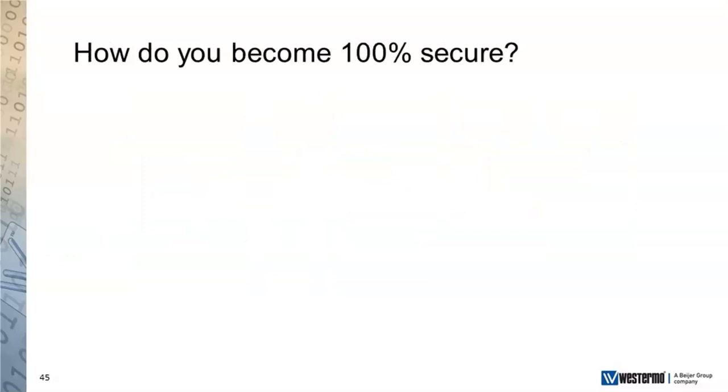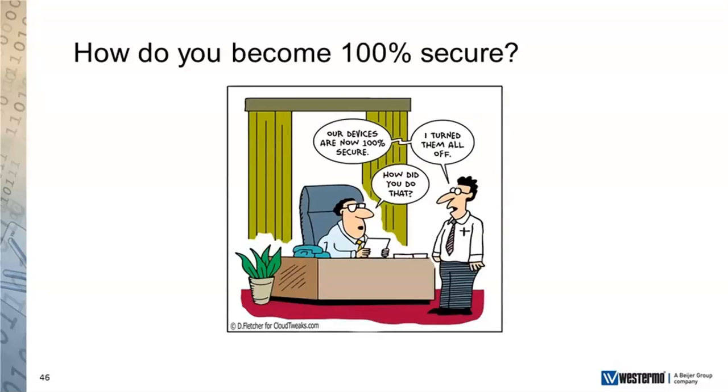And just the last question that I have, how do you become 100% secure? I guess that would be the silver bullet in cybersecurity. Unfortunately, as this guy explains, he says that they are 100% secure now, but he did that by turning them all off, and that's unfortunately the only way to be 100% secure. So it's a continuous work, but in this series we have given you a few tips that you can use and start with when working on your cybersecurity posture.